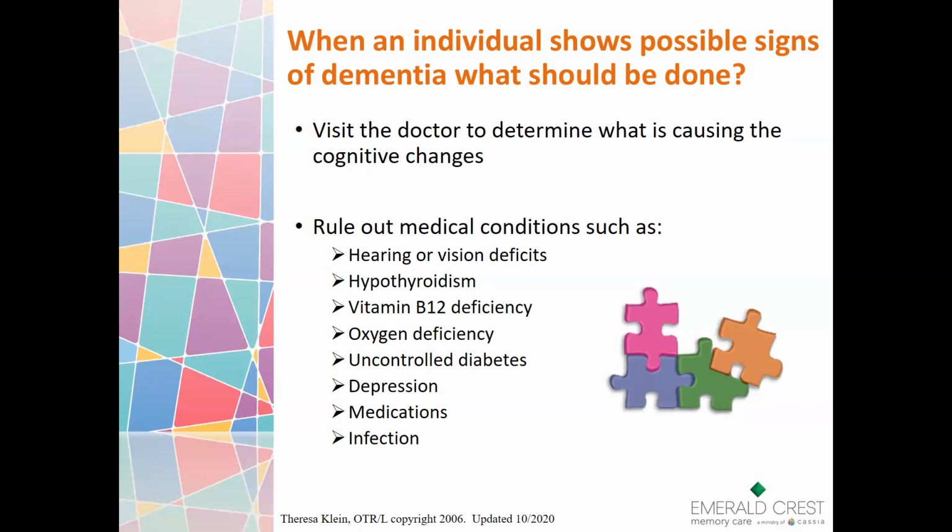Medications can have side effects. That's why it's important to bring a list of medications to your physician that you're going to see, especially if you see more than one doctor. Medications can have side effects or can interact with one another that can cause issues with many things, but also, as we're talking about cognitive things, and infection. If somebody has an undetected infection, that can cause quite a bit of confusion.